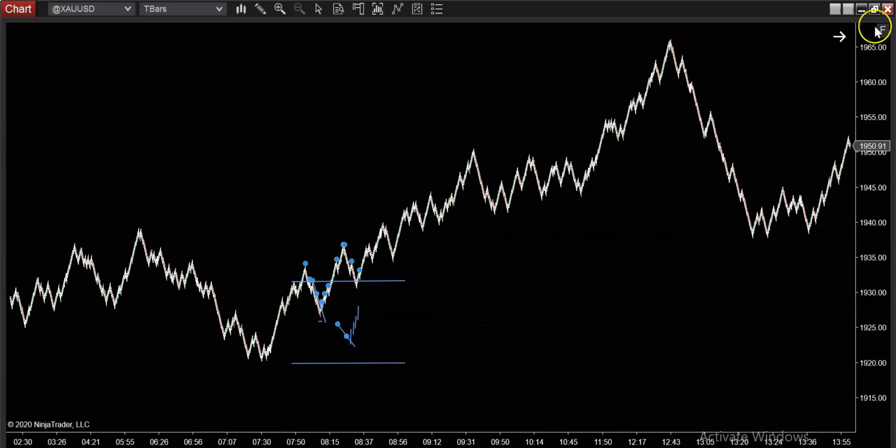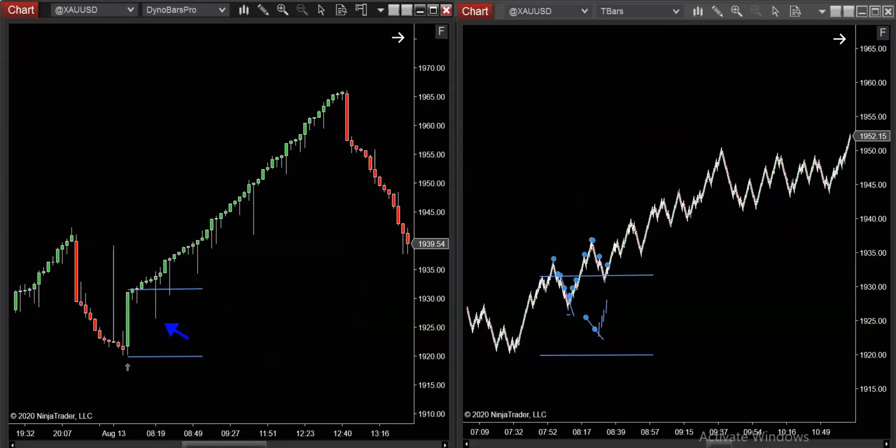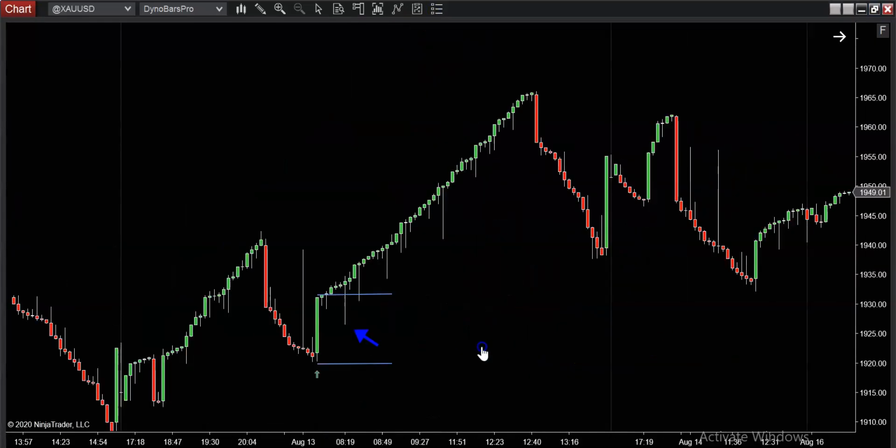Massive winner. In fact, if I go back to the side-by-side view, everything you just saw me do on the T-bar chart on the right happened in this section here in the chart on the left. Makes sense? I mean, guys, how gorgeous does this trade setup look, right? How easily do you think the smart money traders are able to identify the signal, the retracement zone, and the pullback, right?